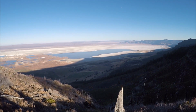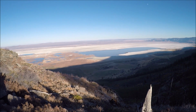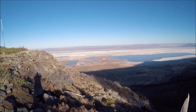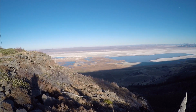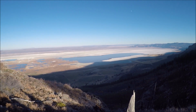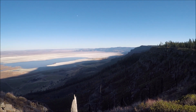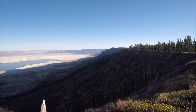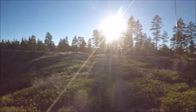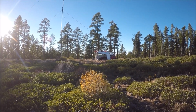I think they're letting more water out of Ana Reservoir, or the rain we had kicked in more water, and they're probably done with any irrigation for the year, mid-October. A nice big shadow down there. Comes the breeze. My spot right there, about 150 feet from the edge.